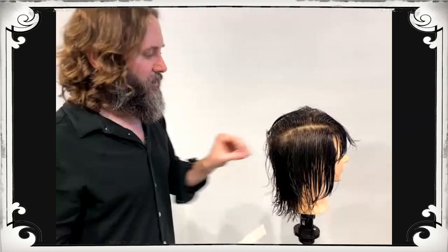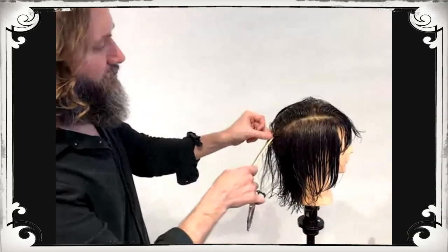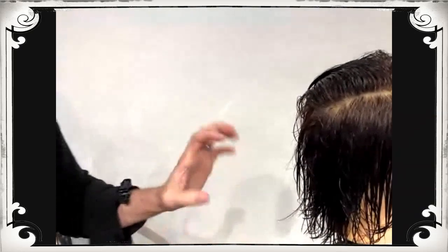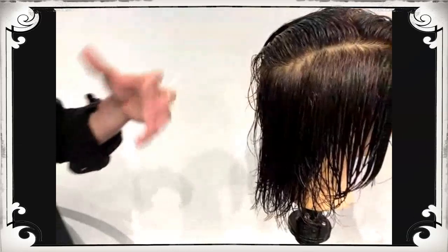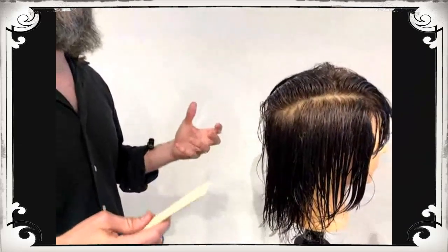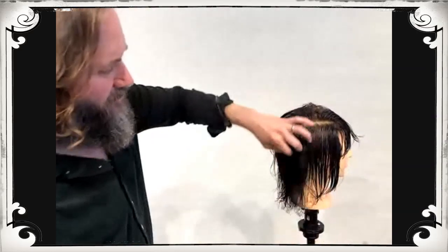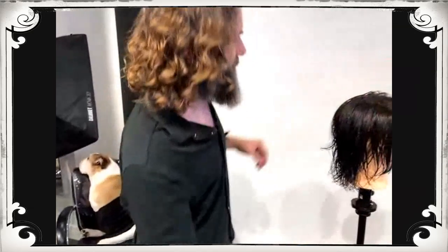If I'm cutting with scissors, maybe you can slide up, but if I'm cutting with a razor and grabbing a random section here, you can carve around a whole haircut and really add a little bit of extra texture. A razor will automatically give you a little bit more lived in shape and add a little extra texture. Sometimes that's really what it's going for. Right, just a little bit more structure. I feel you. Yeah, yep.